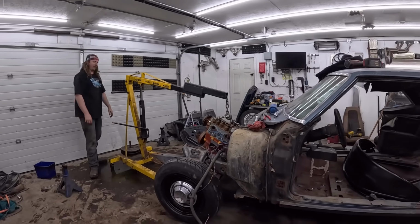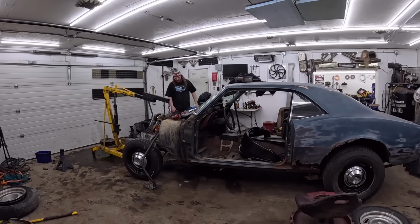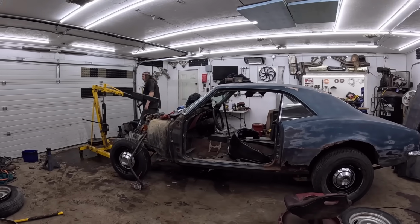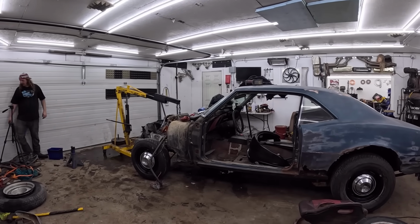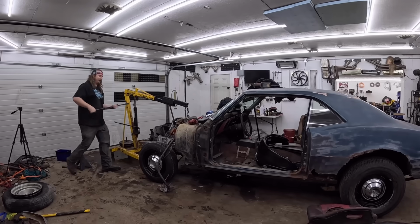Why is it lifting the car up? What's it jammed on? Well, it's clearly still attached to something. Oh, it's pouring transmission fluid out too. Ooh, yeah, that's a lot of transmission blood. All right. Ah, shucks.